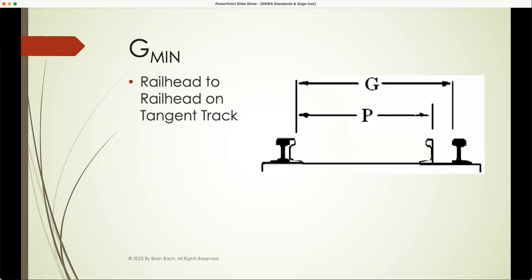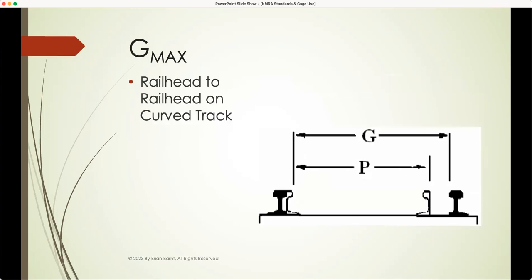The next value that comes into play is G max. And if you were only running trains in a straight line, you would never need G max. But when you start to curve the track, you have to widen the gauge a little bit because the wheelbase of the locomotives is rigid. The classic example is the Big Boy. The wheels are so rigid, you have to have a wide radius. You also have to widen the gauge a little bit on that wide radius curved track so the flanges of the wheels don't bind on the rail as you're going around the curve. And if you've heard wheel squeal, that's what it is on the prototype.